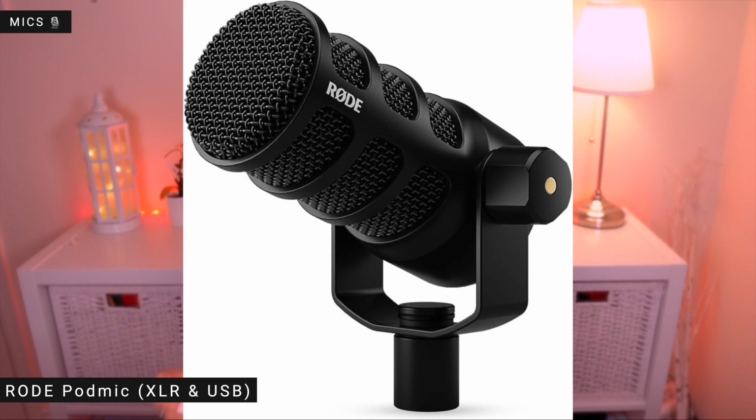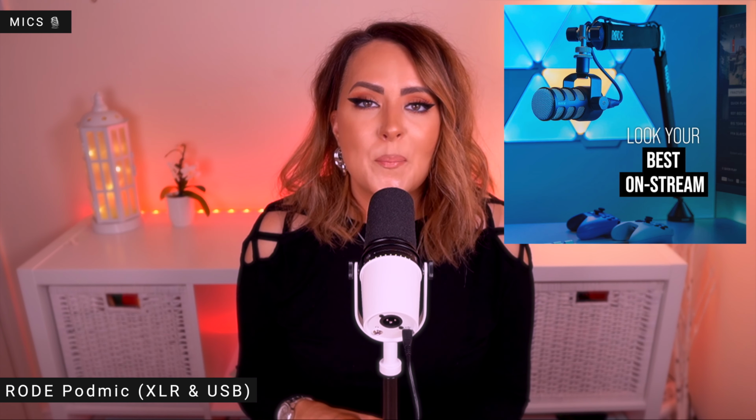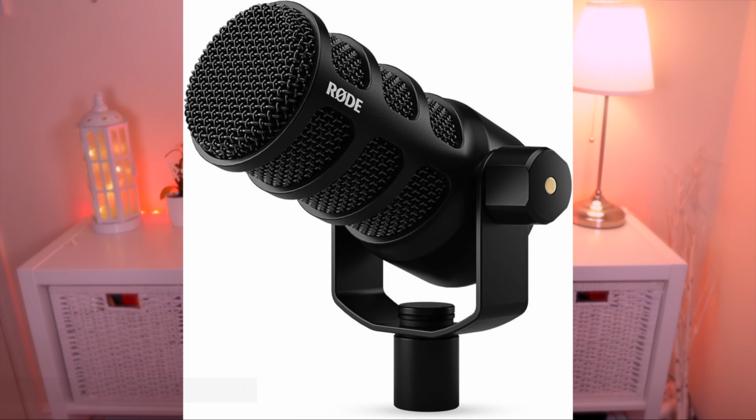Now, another mic that is worth taking a look at is the Rode Pod mic. And this has been a cult favorite for many streamers, especially on Twitch, and it is regularly on offer on Amazon. Now, again, it is a bit of a cheaper price point than the Shure MV7, but this Rode mic is great quality. And like the Blue Yeti, it can be very much plug and play and just off you go. It sounds crisp straight out of the box.